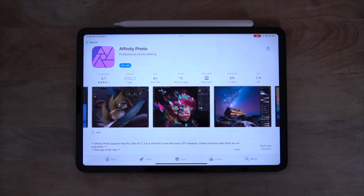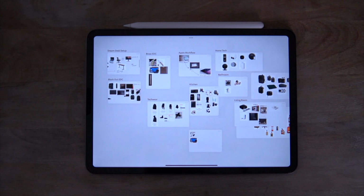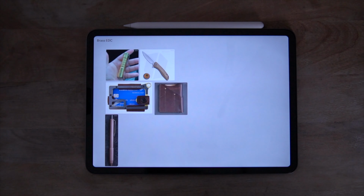You've also got Adobe Lightroom. You've got Photoshop. And then you have miscellaneous things, like one of my favorite apps for the iPad, an app called Muse, which is a spatial canvas app that allows you to make mood boards and vision boards and stuff like that.